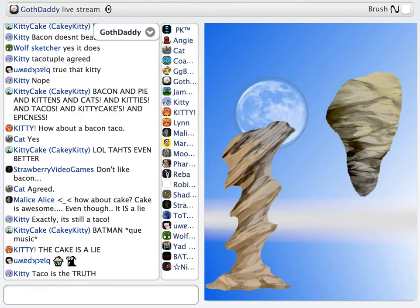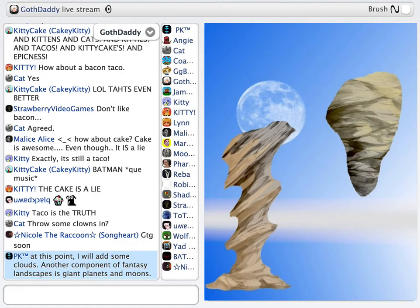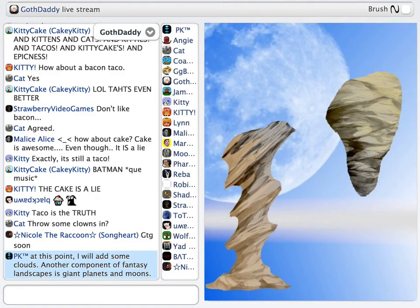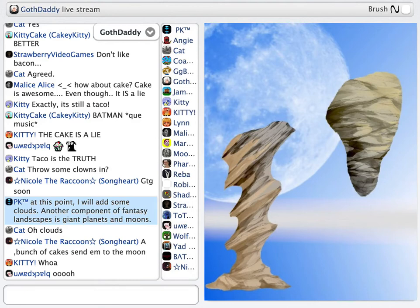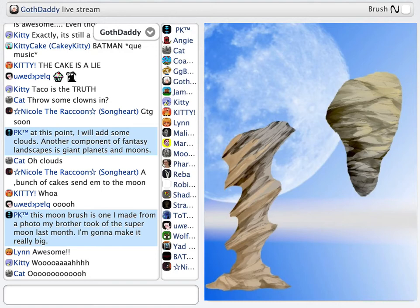in a brush that I made. I'm not sure there isn't already one available, but I made a brush. My oldest brother is a photographer and took a picture of the super moon a couple of months ago or last month, and I made a brush out of that. So I'm going to put that in there and make it really big. And then, of course, you have to have the reflection for the moon, so we've got to do that.